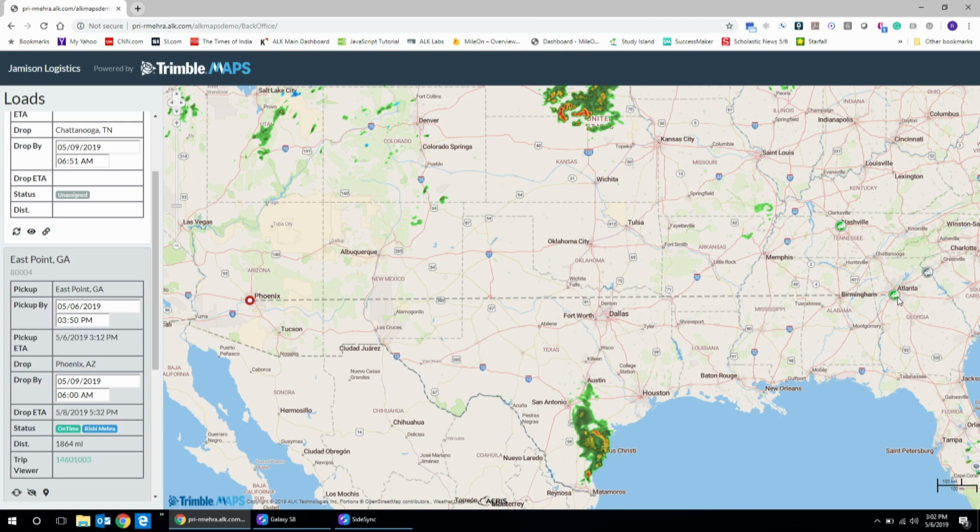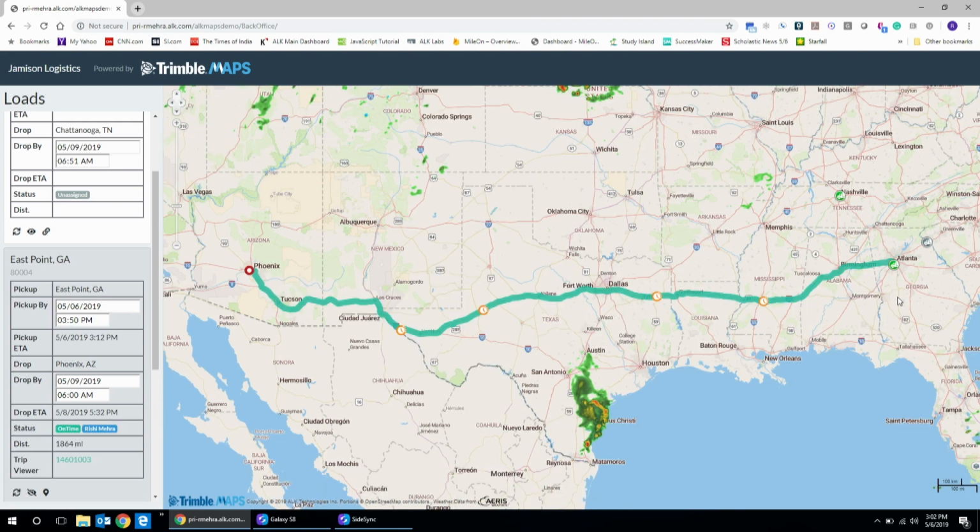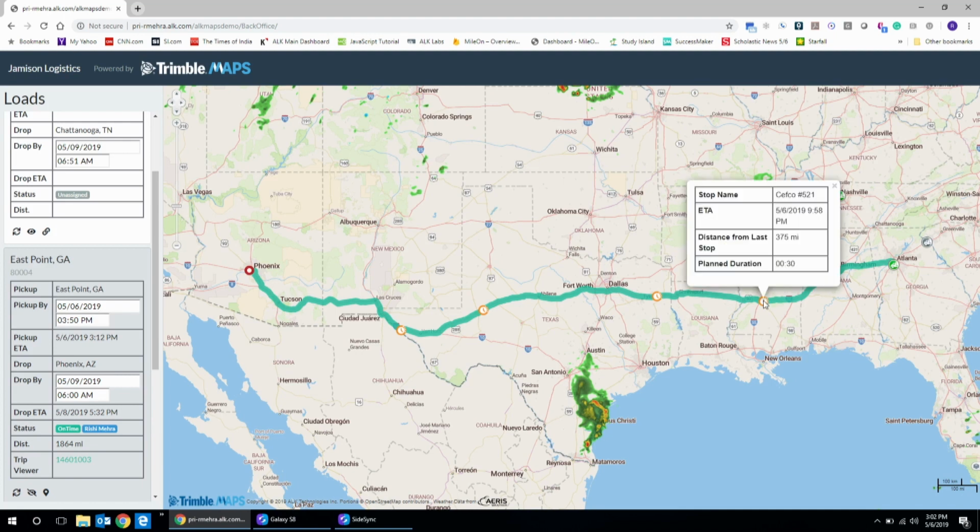What happens when I do the assignment, the load is sent back into our trip management servers, and you would see it shows you the display of the route path. What is different in this route line? You would see a bunch of stops added in. This is where the driver is supposed to be taking their breaks.